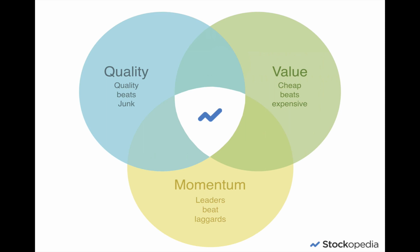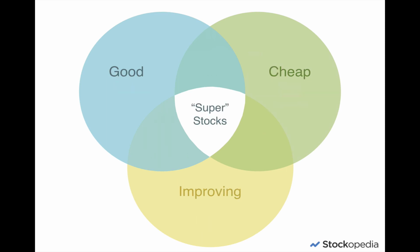I'm talking about averages here, but this is one of the strongest forces and factors in the stock market. So here we have quality, value, and momentum. And you can think of these as being good, cheap, and improving shares. I borrowed this phrase, super stocks, from Professor Robert Haugen, who sadly passed away a few years ago, but was one of the great professors in this domain, who said that basically you shouldn't be able to find good, cheap, improving shares.